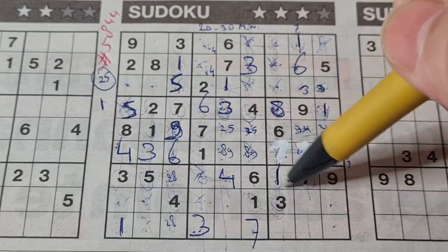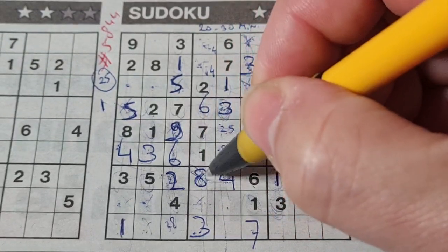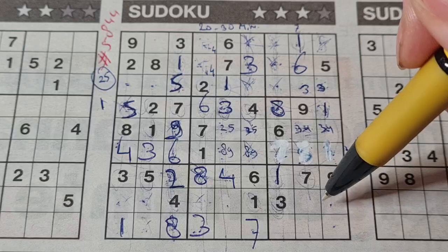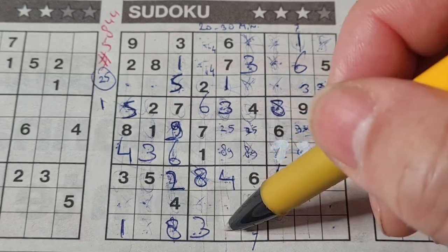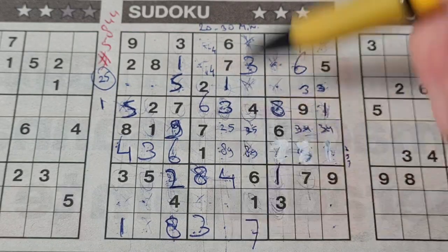Two numbers left in this row: 2 and 8. We have a 2 now in this column. So no 2 there. 2 should be here and 8 goes there. So one digit left in this column for number 8. Then. 2, 2. 5 is missing. 9 is missing.